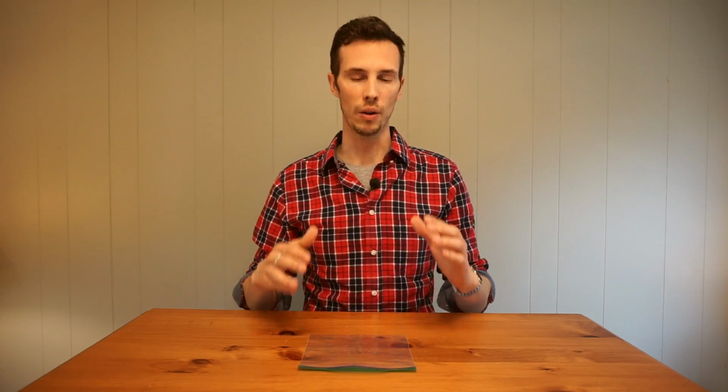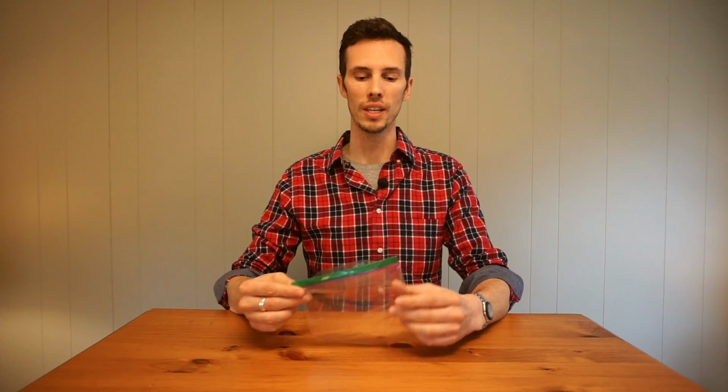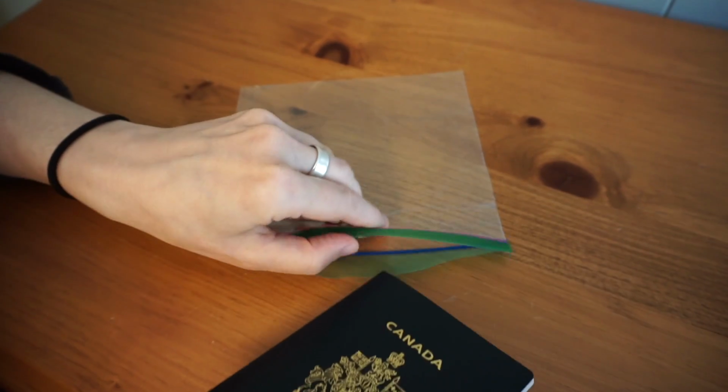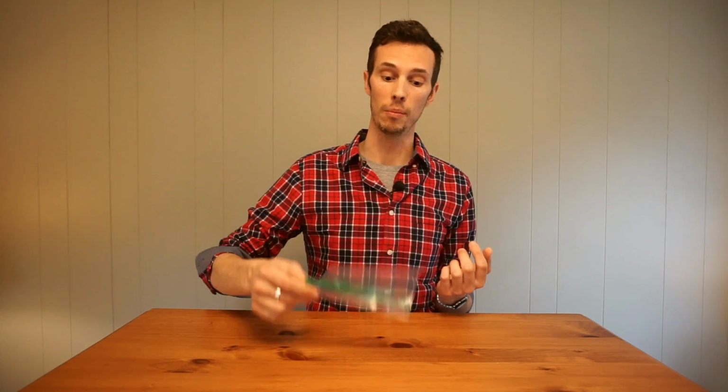So what we do now is that we always carry it in a traveling pouch, sometimes in a pouch that we can hide on ourselves. And in that pouch, we also keep the passport in a Ziploc bag. It's really simple, it costs nothing, and it'll save it from getting water damage.